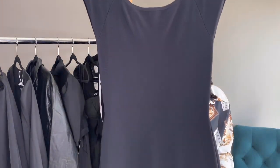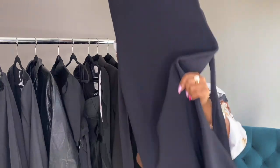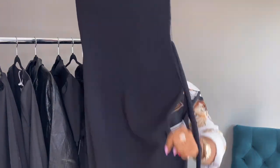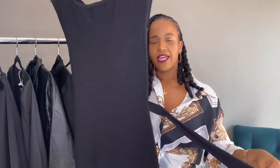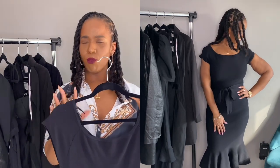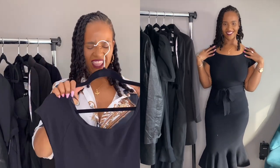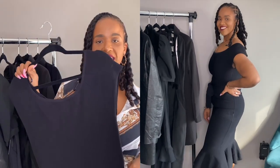It's a bodycon style dress, and it's kind of similar to that Lulu's dress in that it has a ruffle at the bottom. If you guys can see that, it has a ruffle at the bottom, but it's a little longer. It's midi length, so it goes below my knee. It also has a strap here that ties around the waist to cinch your waist in a little bit more. And it's slightly off shoulder. So this is more of a spring summer dress. I thought that this dress is great if you have a wedding to go to. It's dressy, but it's subtle.